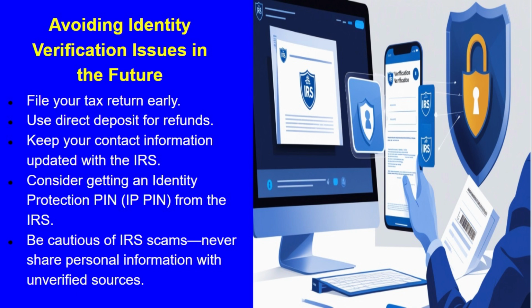We've talked about what to do after verification. But let's circle back to those proactive steps we discussed earlier. It's worth reiterating how people can make this whole process smoother from the start. You're absolutely right. A little preparation can go a long way. So hit us with those key tips again. What can people do to avoid verification headaches in the first place? First and foremost, file early. The sooner you file, the less likely it is that someone will try to file a fraudulent return using your information. Early birds get the peace of mind. What's our second tip? Choose direct deposit for your refund. It's safer and faster than dealing with a paper check. Direct deposit for the win.